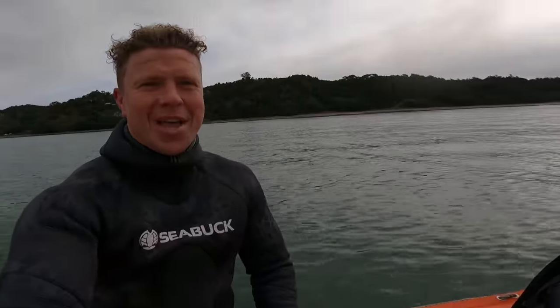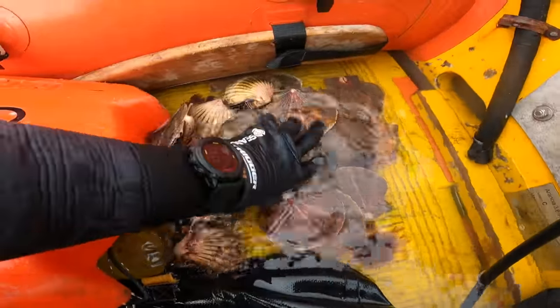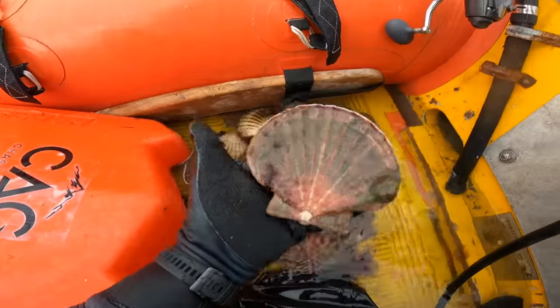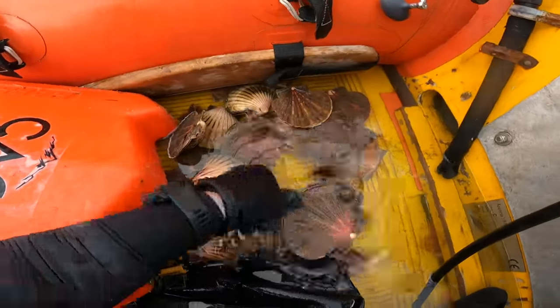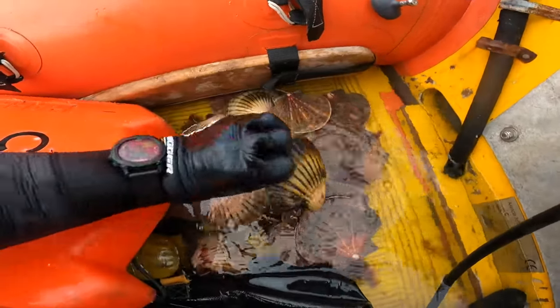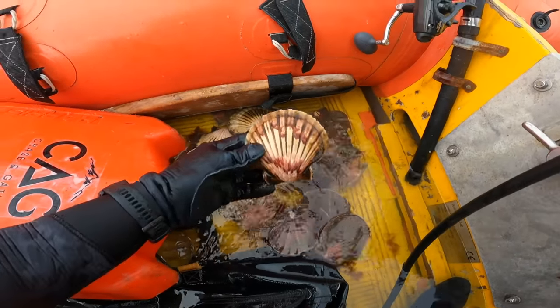Oh well guys, that was really successful. Got some really nice scallops here. Some real big ones. Look at that. It's just filled up my hand. It's a big scallop. So yeah, beautiful big scallops. Got my 20 here, it's the limit. And yeah, I'm stoked. Couldn't be happier.